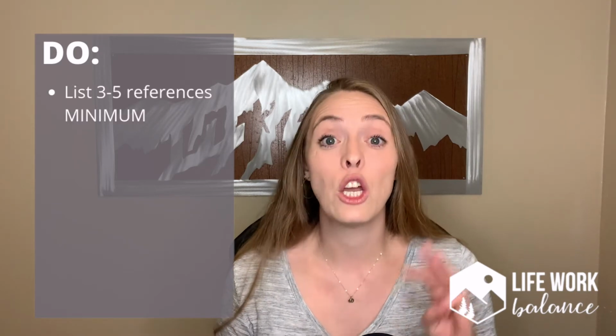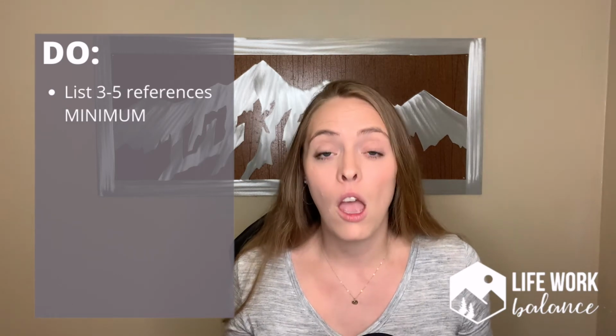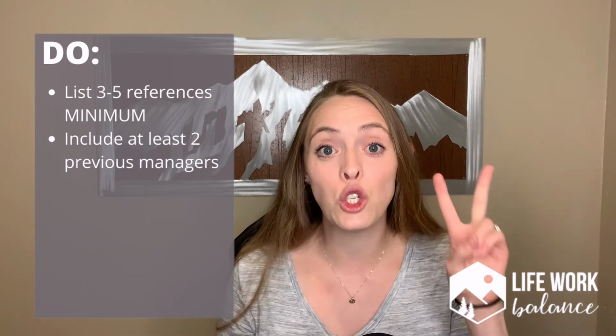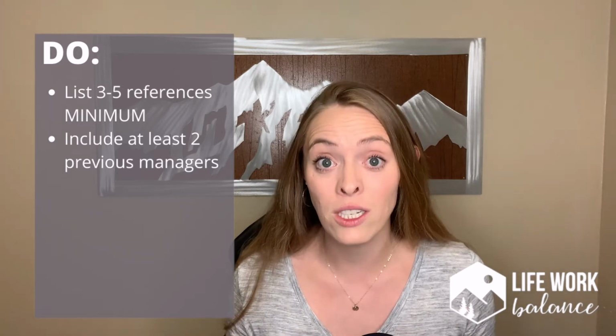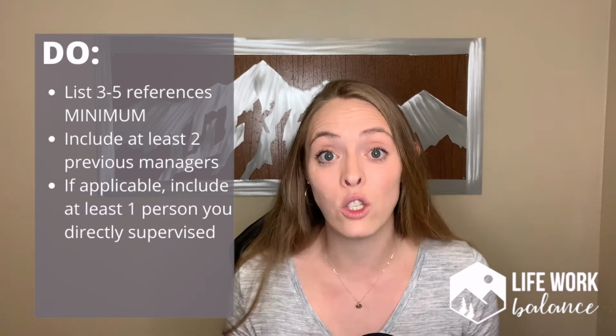When it comes to putting down your references, there's a few things that you should do. First is you want to list at least 3 to 5 references, maybe more. Of those 3 to 5 references, try to include at least 2 previous managers. If you've applied to a job where you will be doing management or supervision, try to also include at least 1 person who you directly supervised.